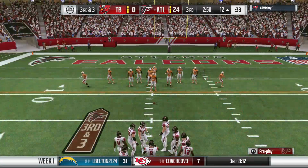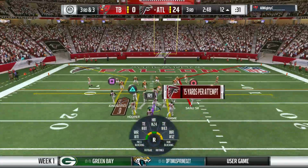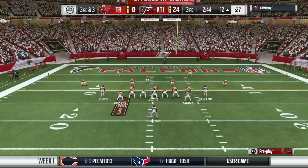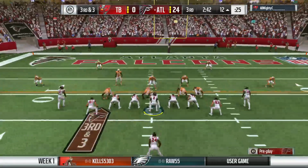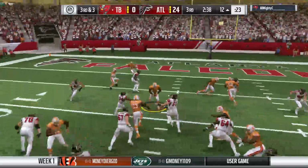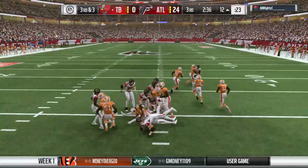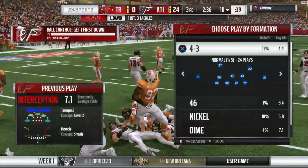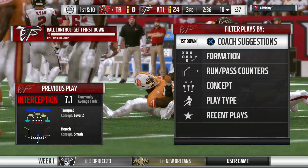Completed pass on second down. Now it's third down as the defense looks for the stop. Freeman, the lone man in the backfield. Ryan now looking for Jones, and it's intercepted. Picked up by Lavonte David, and a big turnover there as his guys will get the football back.